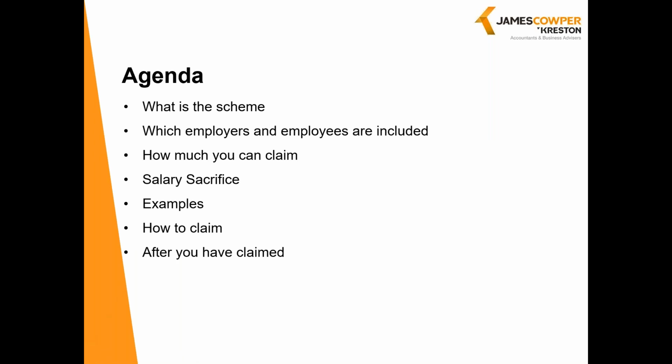So what I'm going to do today is go through and tell you what the scheme is. I then want to confirm what employees and employers can be included. We'll look at how much you can claim. I need to have a little look at salary sacrifice. There are still some grey areas, and this is certainly one of them. I thought it useful that we'll do some examples. We'll let you know how to make the claim and also what you need to do after the claim is made.